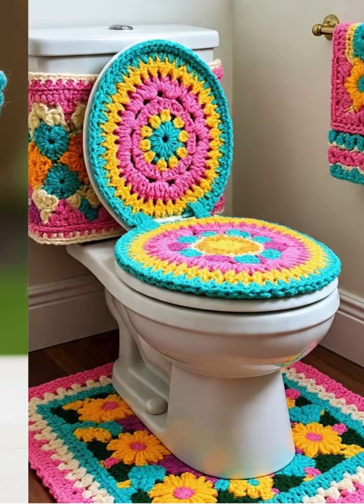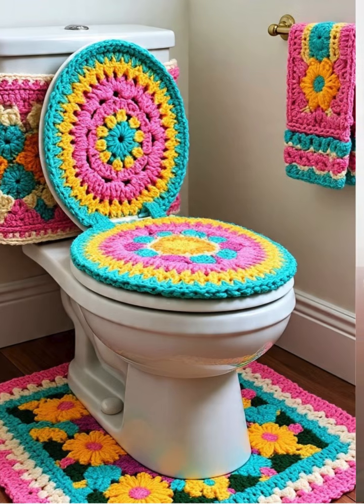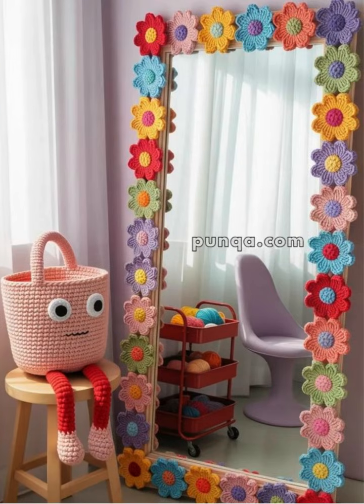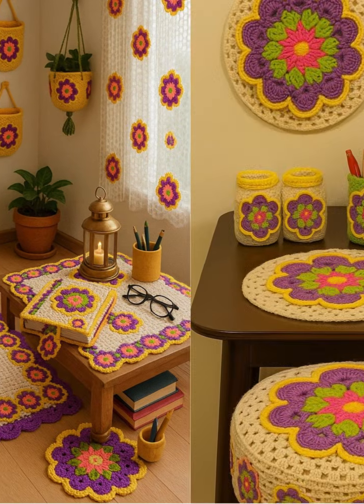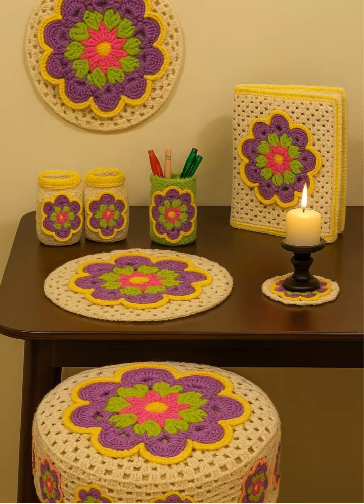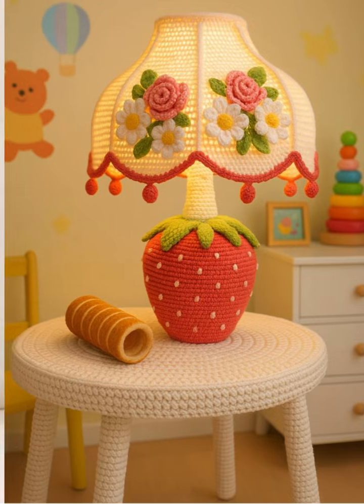Soft crochet blankets draped over cribs or rocking chairs become symbols of comfort. Crochet rugs on the floor create safe spaces for crawling and play. Crochet wall hangings add softness to bare walls and reduce the sharpness of sound. Crochet baskets organize baby essentials while keeping the room gentle and inviting. Each item serves a purpose, and together they create harmony.